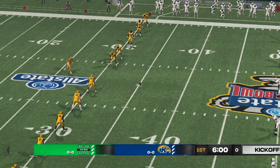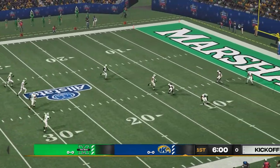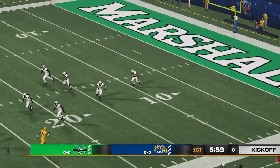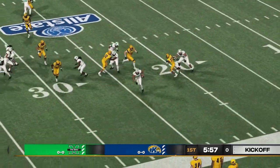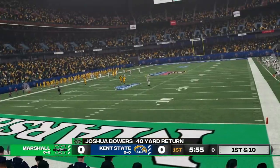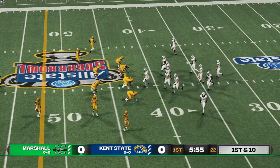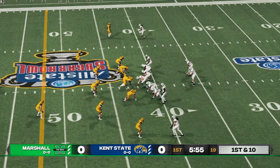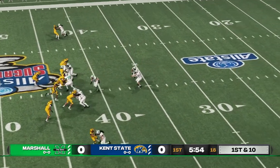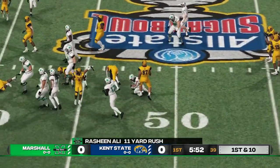Kent State lines up to kick this one off, and we're just about set to get underway. Bauer from the two at the 30. Out of bounds at the 42. You gotta love opening the game with a solid kick return like this. Now the offense gets ready to take their first crack at it. He's at midfield. They'll bring him down at the 48.